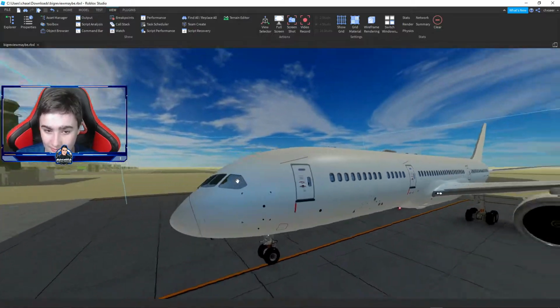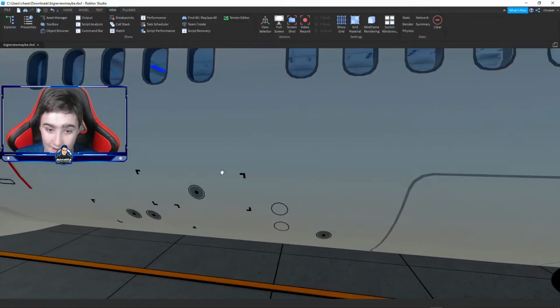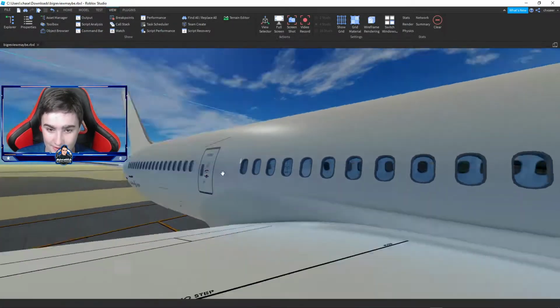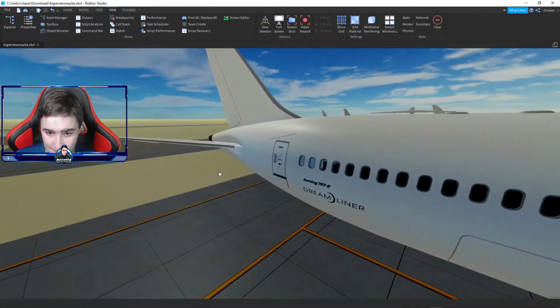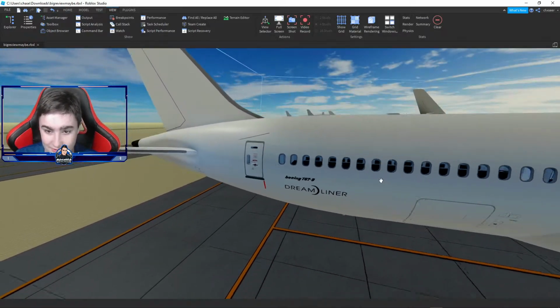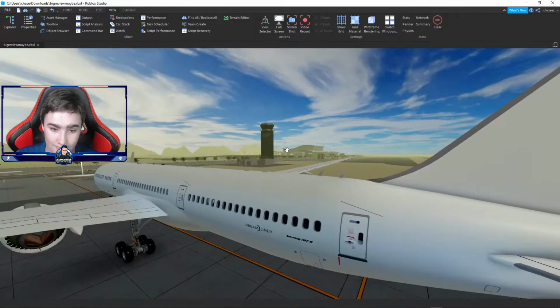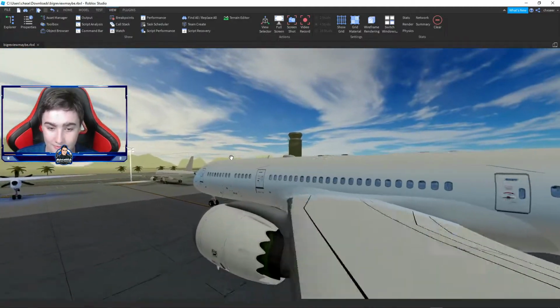But this one is also really detailed. As you guys can see, moving around it, there are so many decals. I know I say that a lot, but there's actually a lot on this one. This is just mind-blowing. And the engines are also really detailed, as you guys can see. And then back here we have the Boeing 787-9 Dreamliner decal, which also looks really cool. And the tail also looks really nice. And then going over here, the wing also looks really nice.